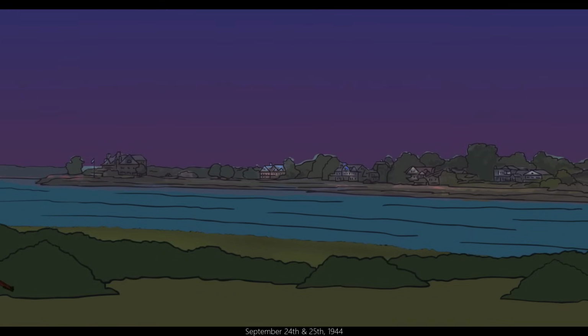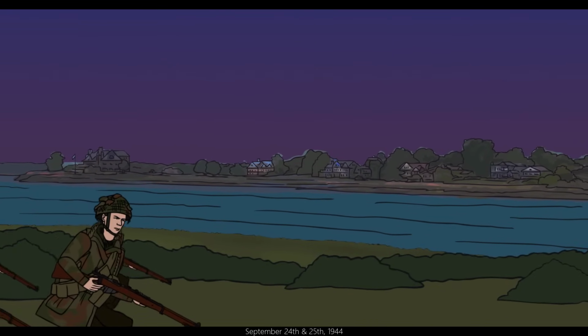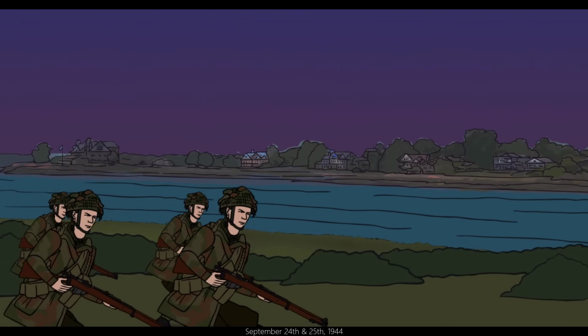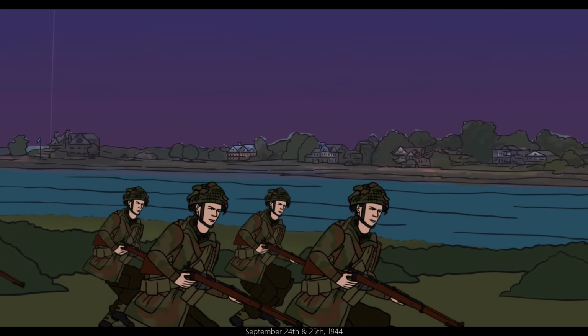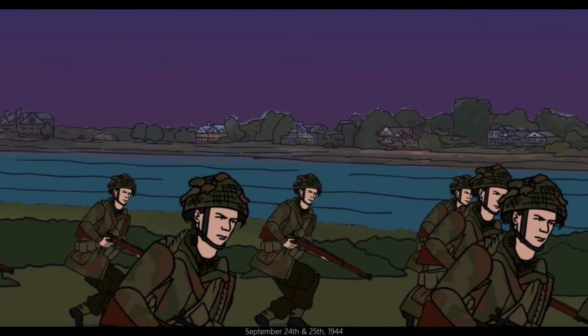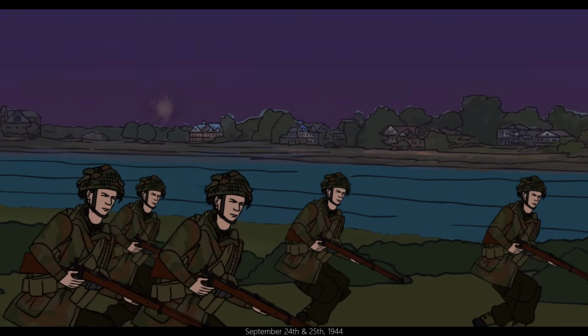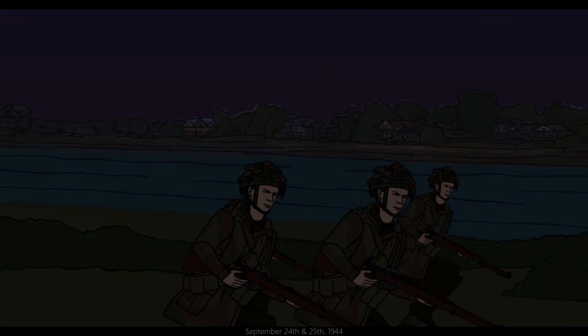Under the cover of darkness and artillery fire, the 1st Airborne Division and their Polish allies make their way across the Rhine and back to safety. All told, 1,741 of the 10,000 men dropped as part of the 1st Airborne Division make it back to Allied territory. So, what went wrong? Basically everything, even the weather.